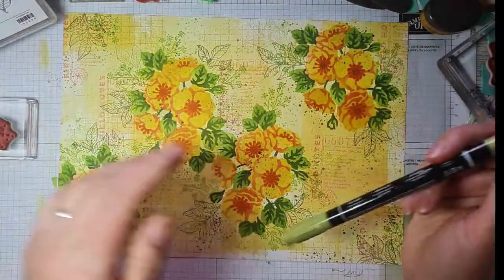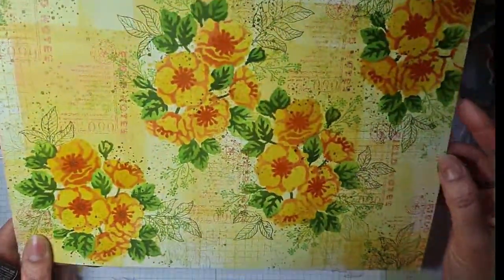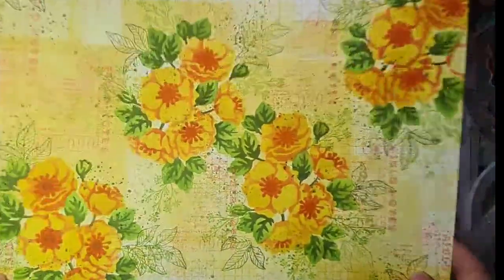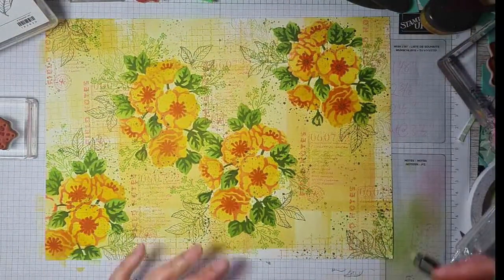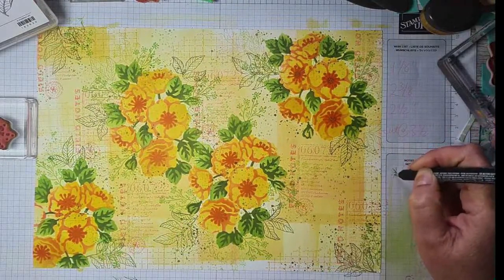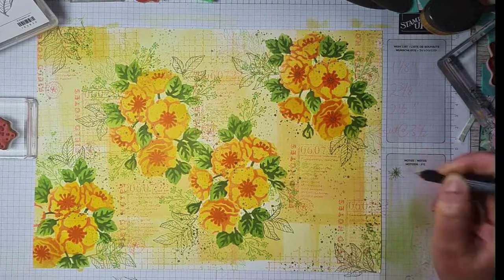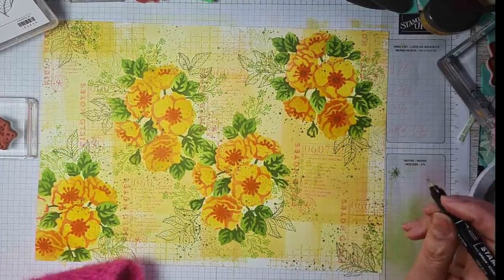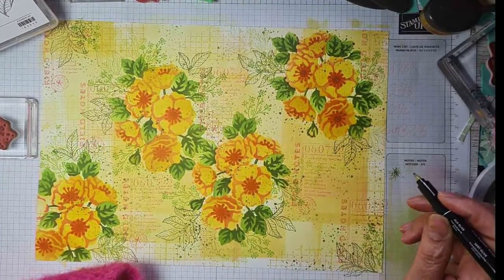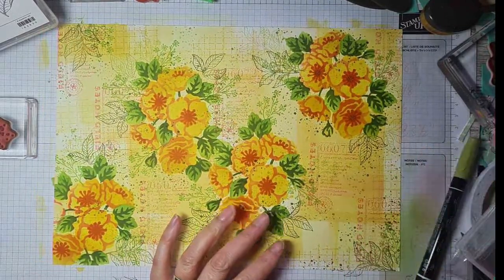And then I did get out my Old Olive pen, not ink pad. So I don't know what you guys think. Do you think it looks better having some kind of focal point in the middle or not? Nice to see you, Cheryl. I could even scribble a kind of fun focal point, actually, just in the middle there. Not sure. It's also an embellishment opportunity, put it that way.